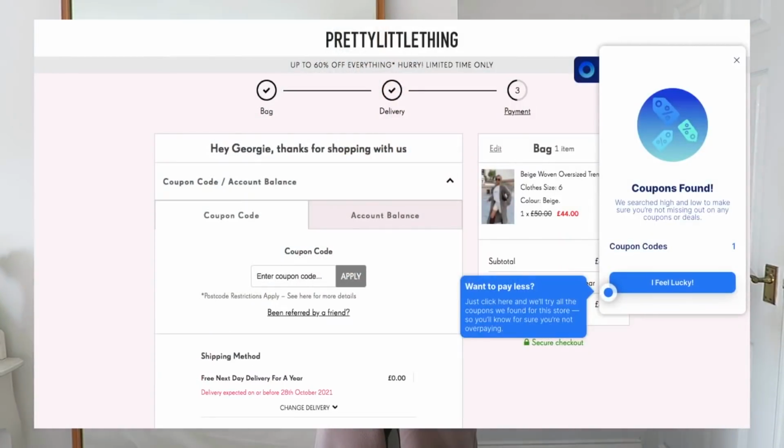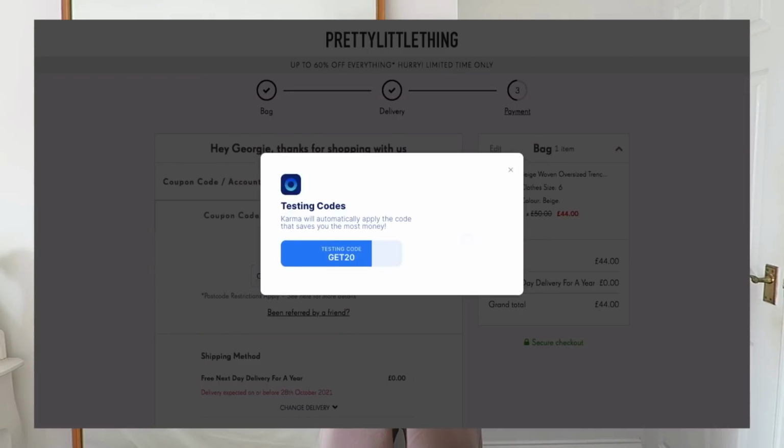On the Google Chrome extension as well, Karma will scan for discount codes. So again, saving you time and money. It's going to find you the best discount code out there to save you the most amount of money, and it saves you having to type in loads of different discount codes to find the best one.